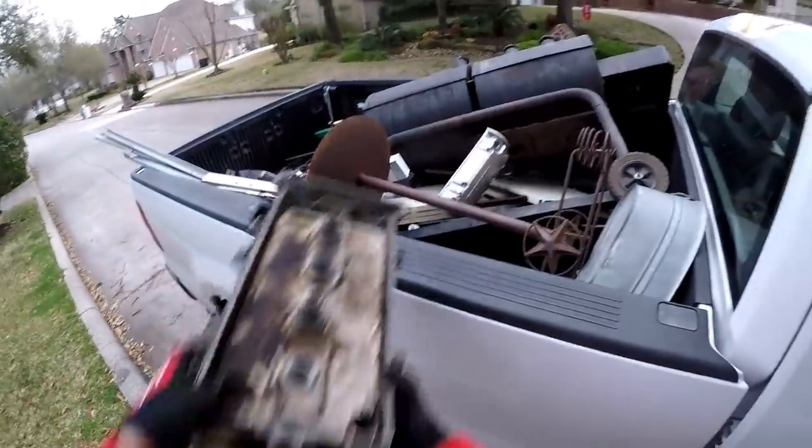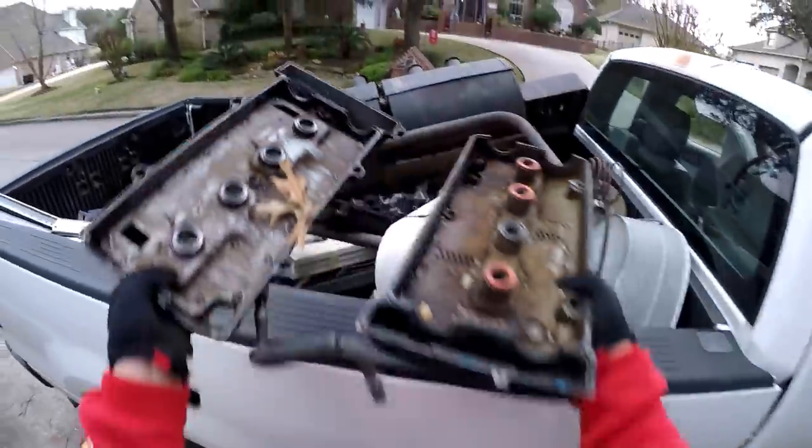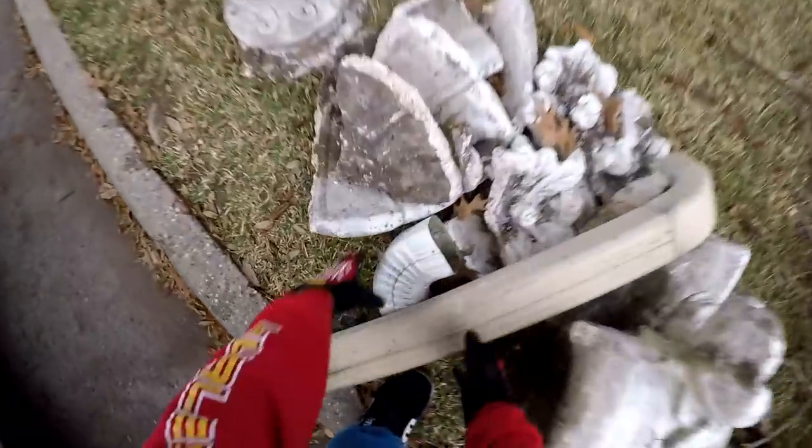Parts. What are those, like cam covers or something? Shoot, I'll take it.